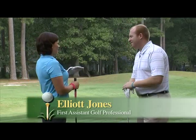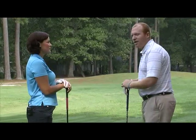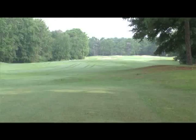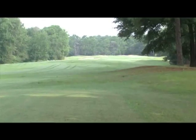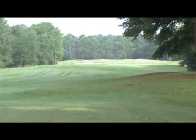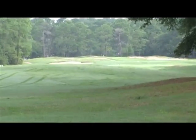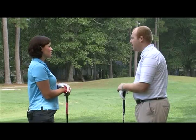So tell us a little bit about number 9 here, this long par 5 we've got. Well, number 9 here at Carolina Shores Golf and Country Club is 521 yards from the men's tees. If you can hit it long enough, it's a good risk-reward hole. You do have a fair amount of bunkers up there. You don't really encounter any on the drive, but you might find some on the second shot, as well as the green does have some bunkers around the outside of it.